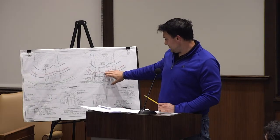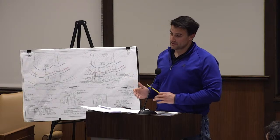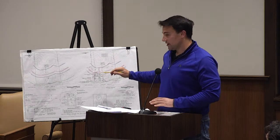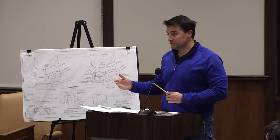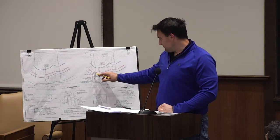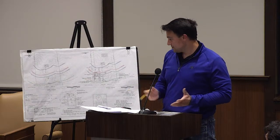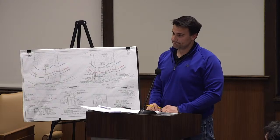Because of the restraints of the property and where the existing house is currently located, Conservation was okay with us proposing this addition within their 50-foot no-build zone. And we did configure it just so we stayed out of the 35-foot no-touch zone, so they were happy with the changes that we had made on that front. Okay, thank you.